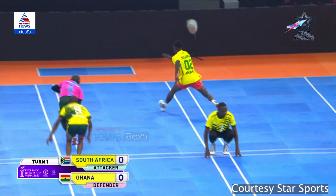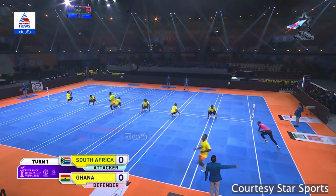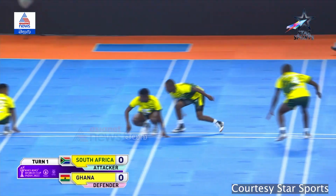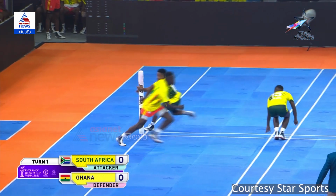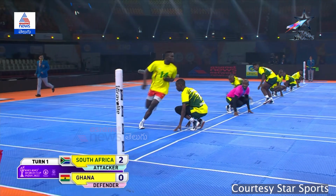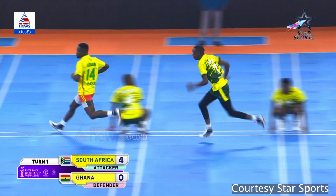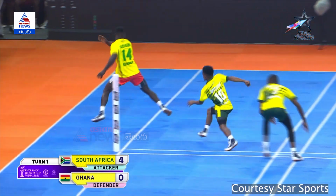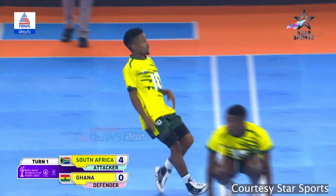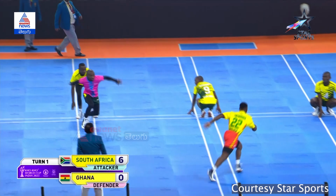South Africa, Ghana, the all-African derby. That's the Wazir. He can go either way. And the only way to dodge the Wazir is to get close to the center line. That did not happen on that occasion. It's all about agility, planning and execution. The ring play, it's going to be interesting if Ghana's defenders can dance around the central lane. And it's 4-0 at the moment to South Africa. They've got those two tags, they've got the third tag as well, and the first batch is out within seconds of the first turn.